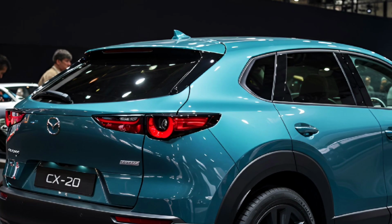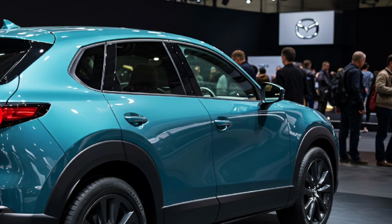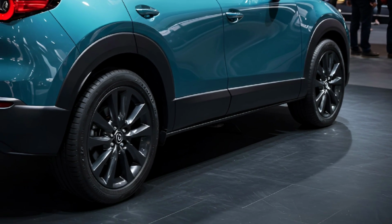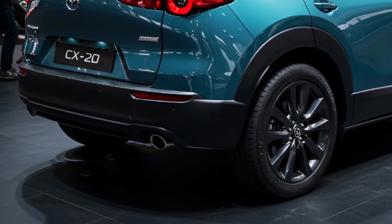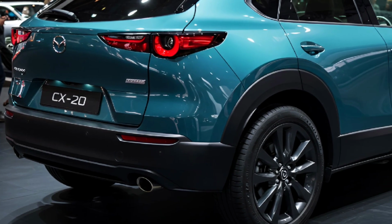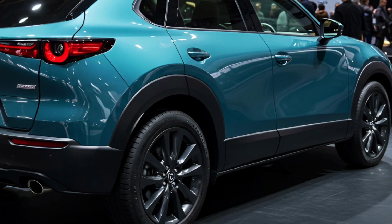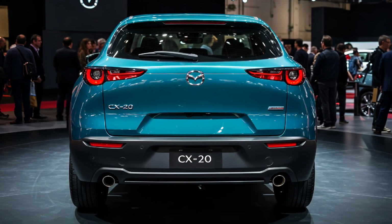Under the hood, it's rocking a 2.0-liter Skyactiv-G inline-4. It's not meant to be a rocket ship, but it gives you around 155 horsepower and 150 pound-feet of torque. Paired with a smooth 6-speed automatic transmission, it handles daily commutes like a champ. City driving feels nimble, and on the highway, it holds its own with ease. There's also a mild hybrid version for those who want better fuel economy without jumping full EV. And yeah, if you live in a snowy or rainy state, AWD is an option too.